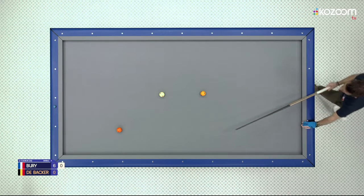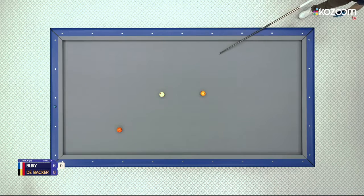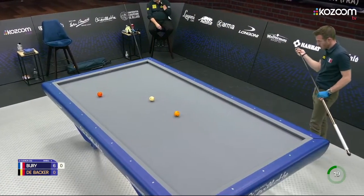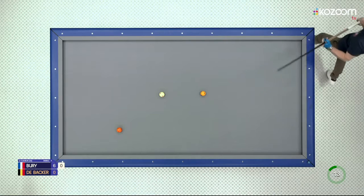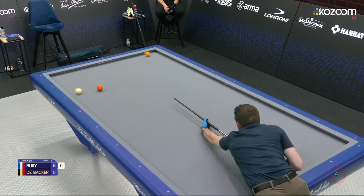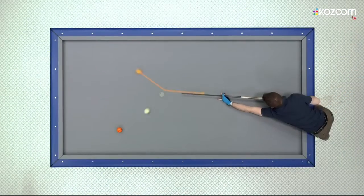Five cushion here off the white with a thin hit and draw, maybe. He wants to find the shot off the orange. I'm not sure he can escape the kiss there. Might be a kiss in my suggested shot as well. I don't know how far this white ball comes. Again, very close to the kiss, but he makes the point and playing for three.